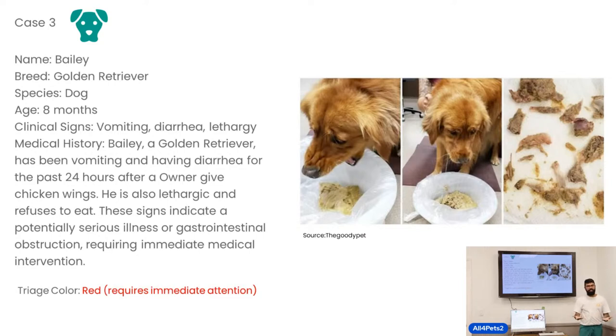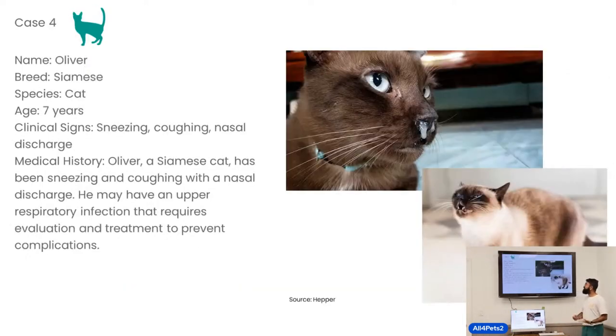Okay. And also, we can see in the abdomen if she's losing blood, we can see the blood. So we need to evaluate all those things. That's, as I told you, subjective. Everyone's going to choose a different color. Oliver, Siamese cat, 7 years old, sneezing, coughing, and nasal discharge. He may have an upper respiratory infection that requires evaluation and treatment to prevent complications. How do you choose this color?